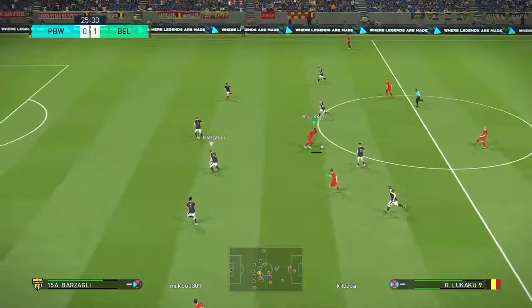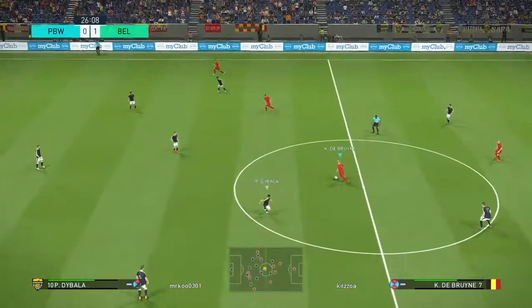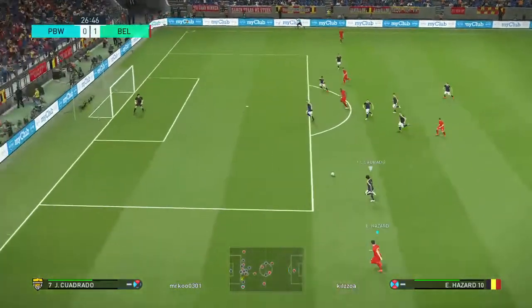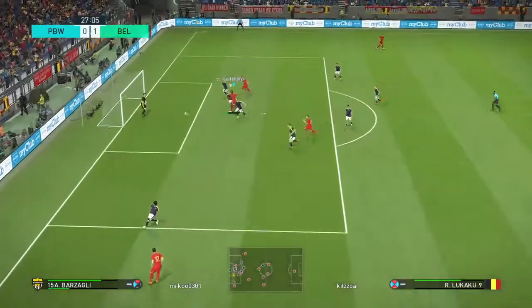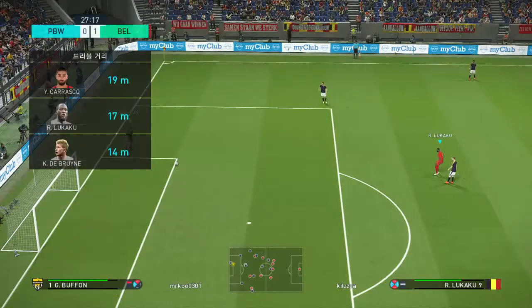Mertens. Now it's Lukaku. De Bruyne. So they got the only goal to make it 1-0. Mertens passes it through. Gets up to head it! Oh, not the best of headers. Lukaku will probably beat himself up after that as the sole culprit.